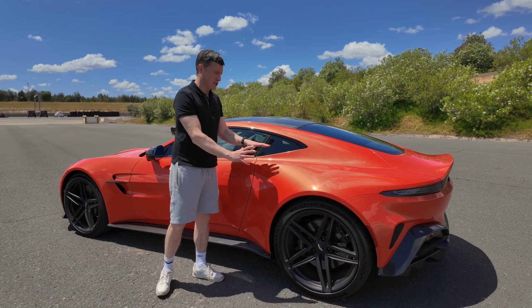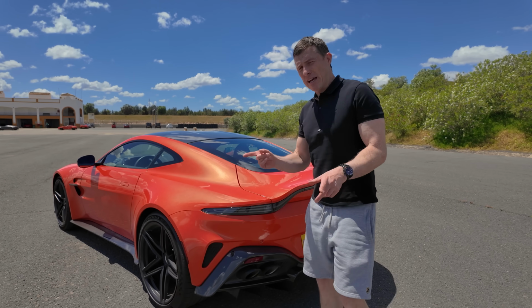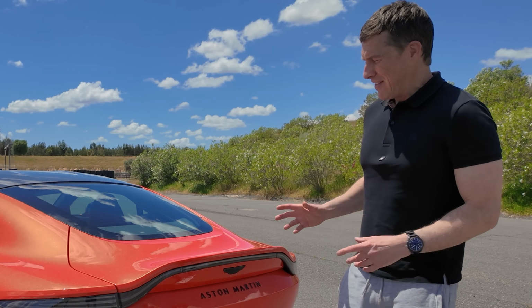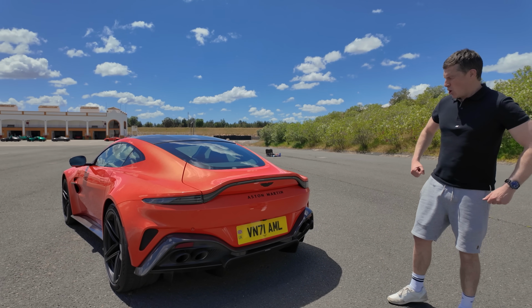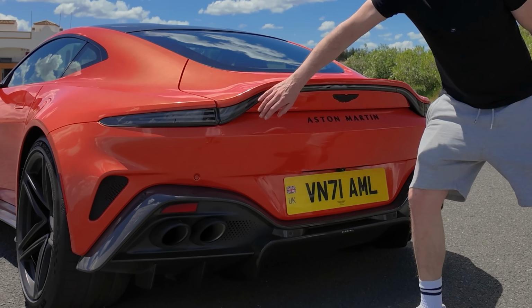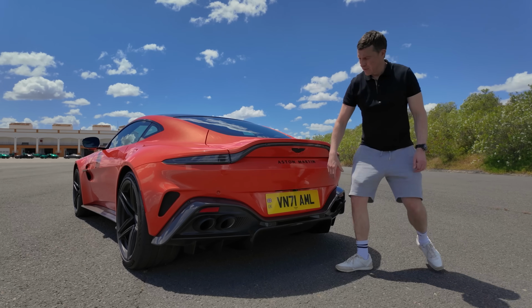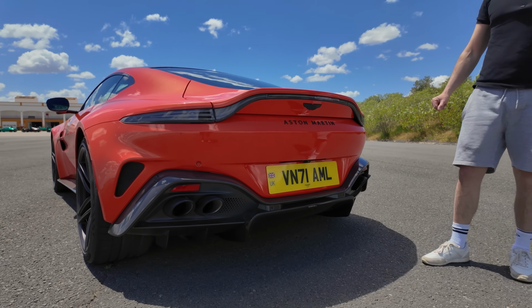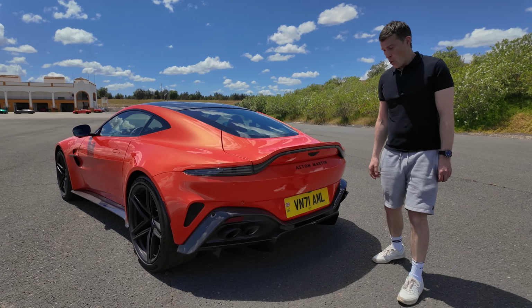Moving to the back, notice this car looks really wide. It's about 30 millimeters wider in terms of the body compared to the old Vantage, but actually, because those wing mirrors don't stick out so far, the actual overall width is the same as before. But look at it from the rear, it definitely looks more muscular. Got this light bar here at the back, little integrated ducktail spoiler, this diffuser here, and combined that gives you 70 kilos of downforce at maximum speed, which is 202 miles an hour.